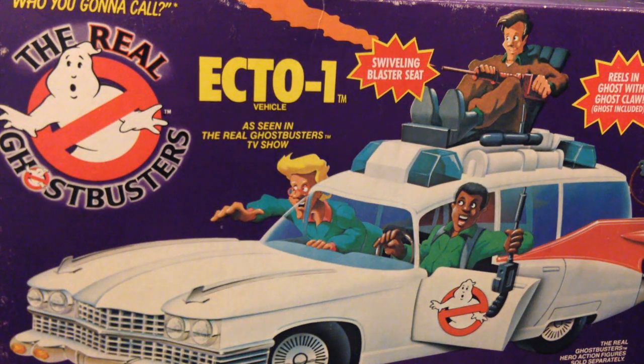So let me show you guys the next thing. That's the next thing, guys, I picked up, an Ecto-1. I actually got this off of eBay, I would say maybe a few weeks before my birthday, but it did take a while for it to get here, and I'm really happy with it.